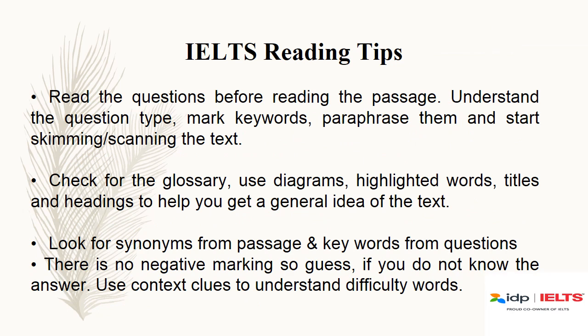Read the questions before reading the passage. Friends, in the first instance, there are lengthier passages, and if you are meticulous in reading each and every word of all 3 passages, it will take a lot of time. You have to spend a little more than 30 minutes, which is not advisable.